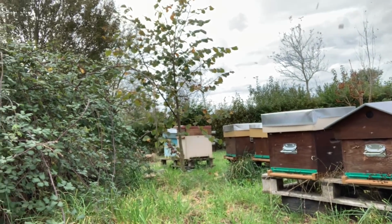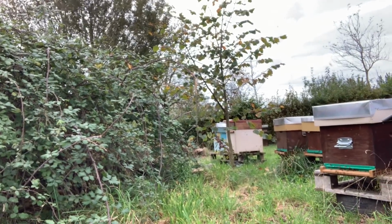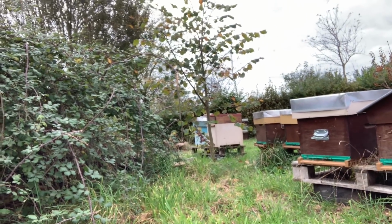It's a little bit breezy, so you've got to be a little bit careful when you're going around the apiaries, because the bees are being blown into you when you're actually trying to walk past the hives. It's not that they're aggressive, they're just flying around hell for leather, trying to do stuff.